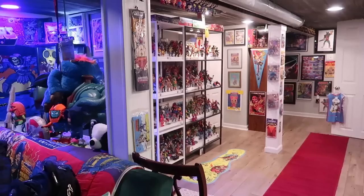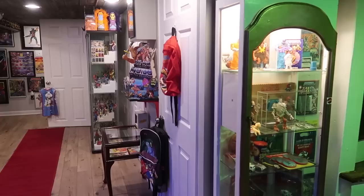So there you go. That is my toy hunt in the St. Louis area. We checked out several locations. I had an absolute blast checking all of these shops out. I want to give a good shout out to my buddy Mike and also his buddy Mikey, who came with us as well. After we got done with all the toy hunting, we went back over to Mike's house to check out his amazing collection of vintage Masters of the Universe variants. So stick around, because we're going to be checking that out in detail in an upcoming video.